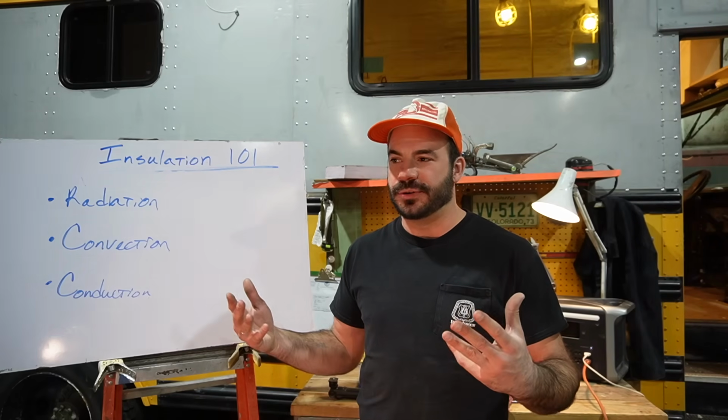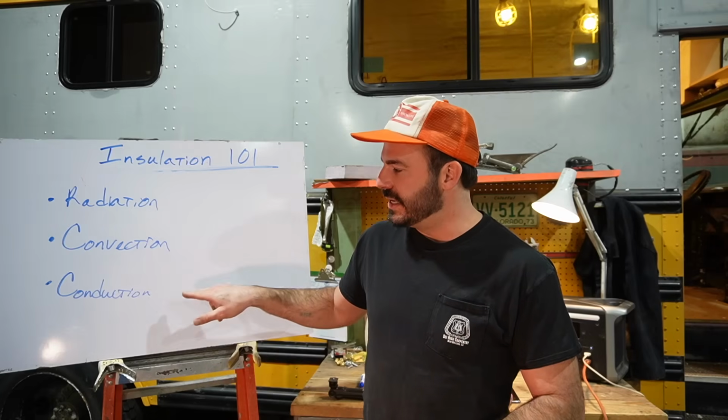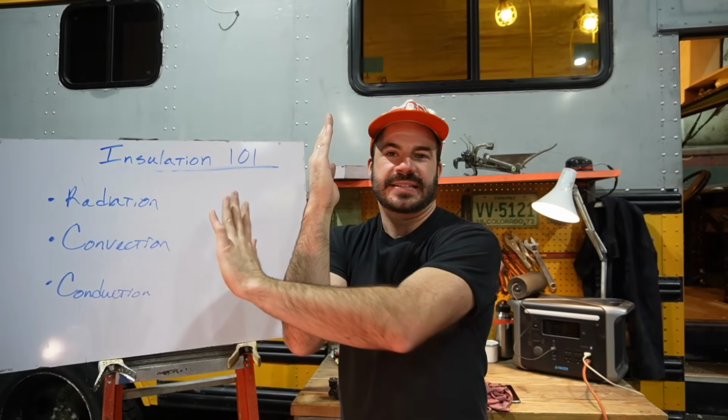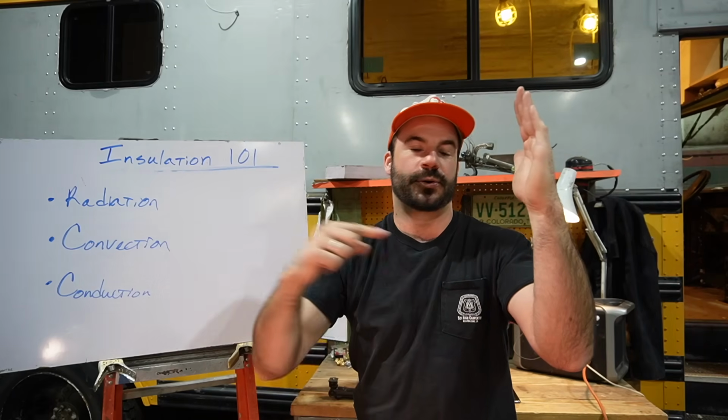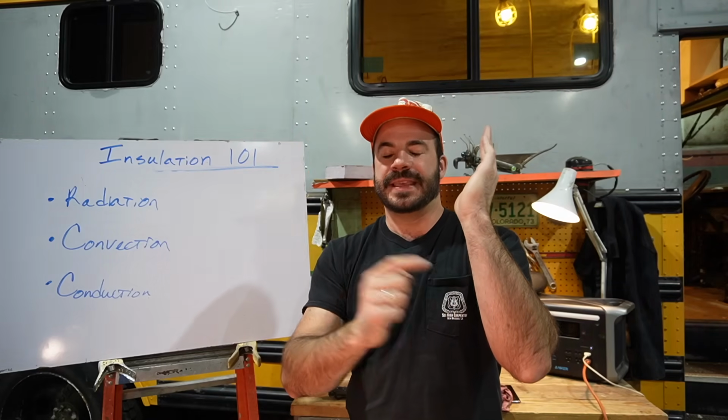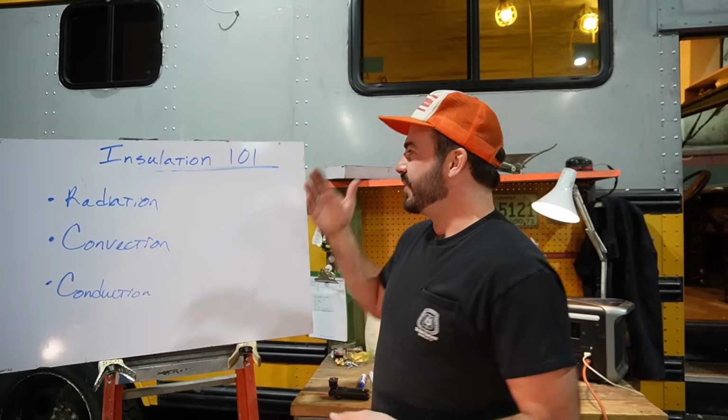The third type of thermal energy transfer, and in my opinion the one that's most important for most people designing a school bus or a van conversion or any old rig to live in, is that of conduction. Conduction is what happens when you have a material and another material separated by an insulator or a conductor, and because one side is hotter than the other, you will have energy that wants to flow through that conductor or that insulator. The best insulators will prevent the flow of that energy, and we'll call it heat because that's what it is, from one side of the surface into the other.